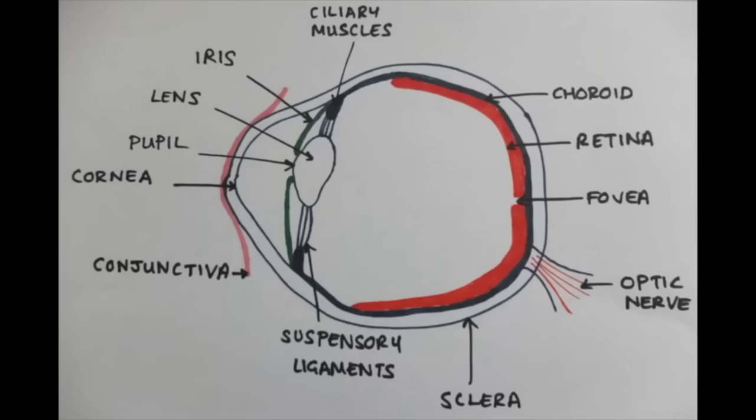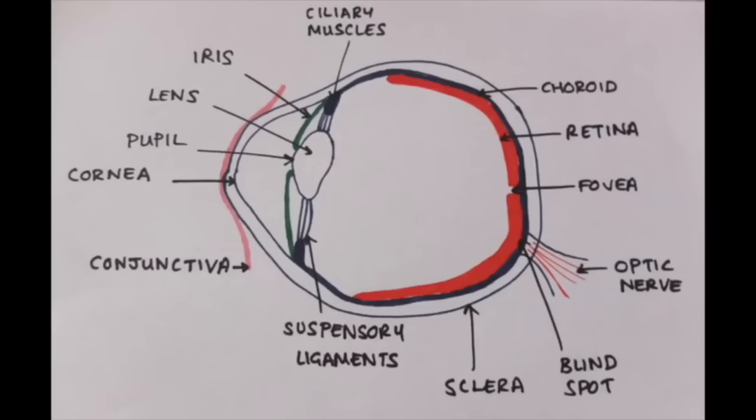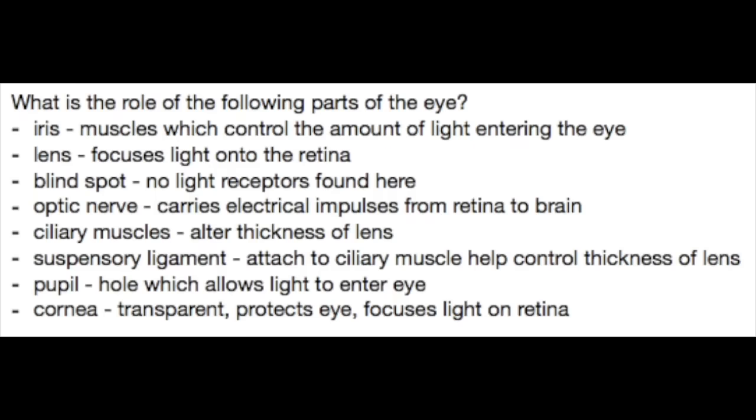And why are we trying to bend those rays? Well, it's so that the light rays come together, they converge on your retina. The retina is the back of your eye, where light rays are focused, and it contains light receptor cells which are sensitive to light, and they change the information that they receive into an electrical signal which your brain can then interpret. And where the optic nerve leaves the retina, you'll find that there's a blind spot.